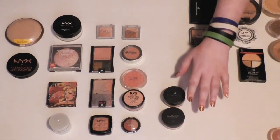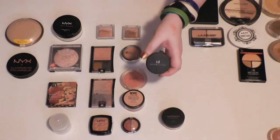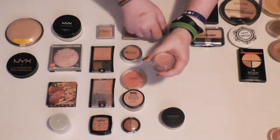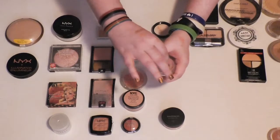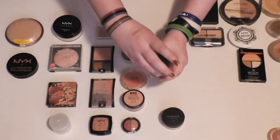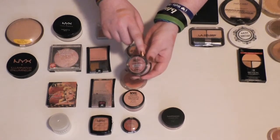Then I have two of the Bare Minerals blushes. I believe one is a duo and one is a single. This one is the duo. It's in Hint Blush and Bright Radiance. I don't even know if I've ever used this. Okay, they're both very shimmery colors. This is very messy and very shimmery. I'm just going to get rid of this. It's a warm brown color, almost like a bronzer, and then a bright pink shimmery color.